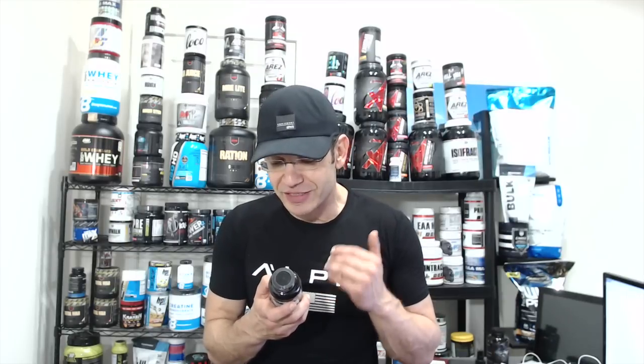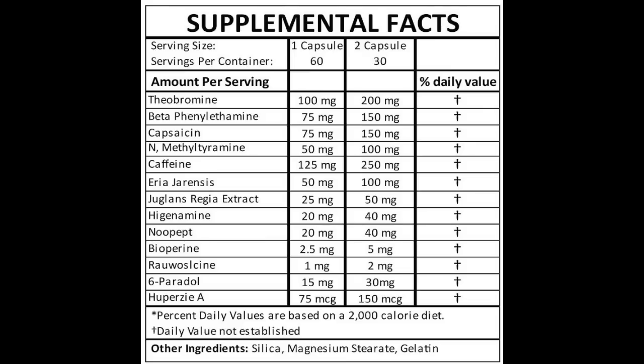Anyway, let's go over this stuff. You have theobromine, which is like caffeine, it's 10% caffeine. It just acts a bit different than caffeine, more of a prolonged effect. Then you have PEA at 75 milligrams. You have capsaicin at 75 milligrams, which increases metabolic rate and body temperature, and this is a lot of capsaicin. You have NMT at 50 milligrams, or 100 at 2 capsules.